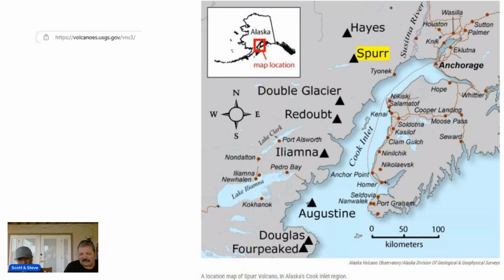Okay, Mount Spurr is located about 78 miles from Anchorage. That is the home to nearly 300,000 people preparing for the eruption. Locals have rushed to stock up on food and protective gear in the event the volcano blows without notice.